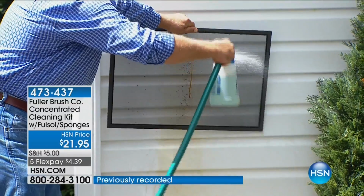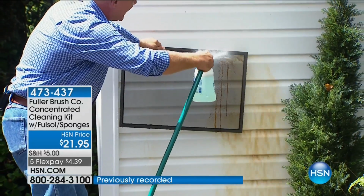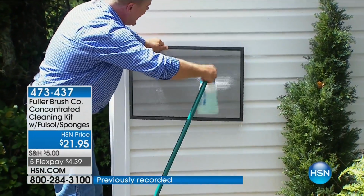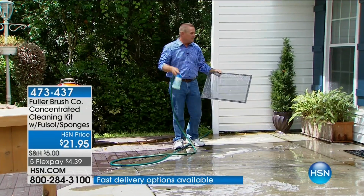You know, you've got wind that blows the dust around. You've got pollen coming off the trees and plants. It all builds up on your screens, which blocks your view. Look at this. It cleans the screen and the window at the same time. So, I mean, you can imagine how well this is going to work on all of your outdoor furniture, for cleaning off your outdoor furniture.